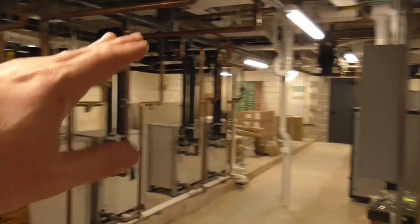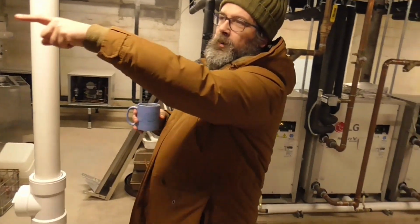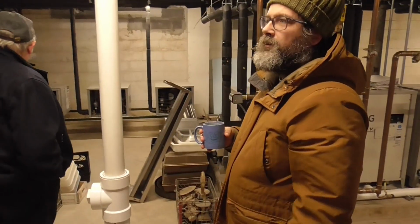So the cinder blocks would all be from that. Yeah, these are all original. This was the earlier part of the caves. Yep. This was later. Okay.